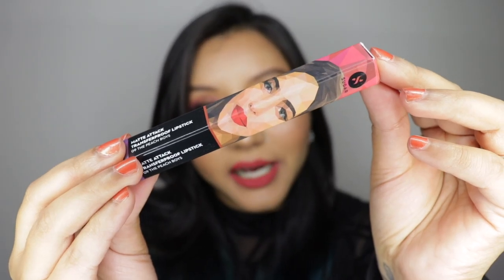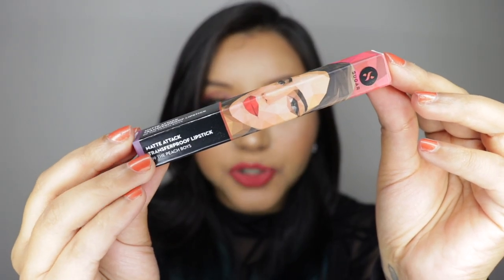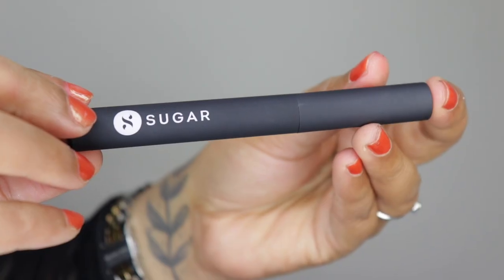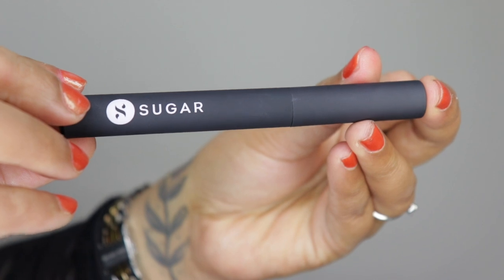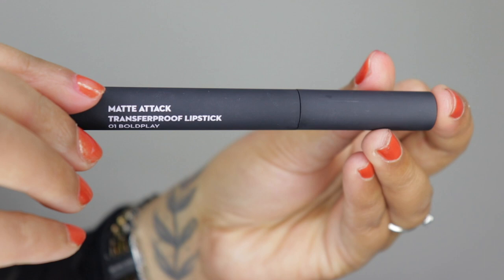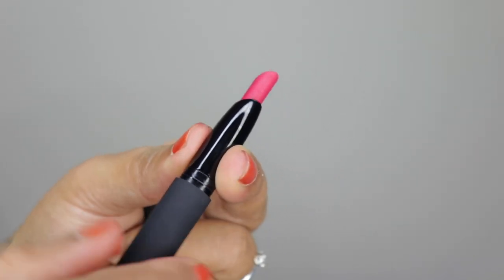So this is how the outer packaging looks like. It is not color coordinated or anything, but the lip shade info is mentioned at these sides and on top as well. So this is how the lipstick looks like, which comes in a nice matte black, soft to touch kind of a finish. And it has the shade name right here as well. And this is a retractable kind of a lipstick. So like I mentioned before, they come in 10 shades and they are priced at 699 rupees for 2 grams of product. So now coming to the most important part, which is the formula of these lipsticks.